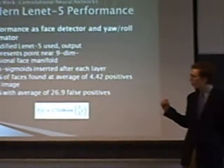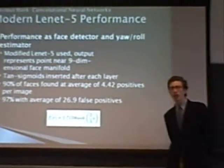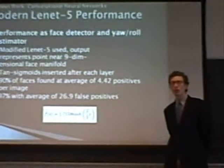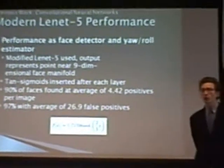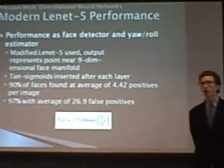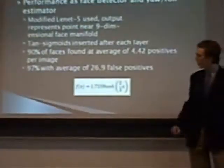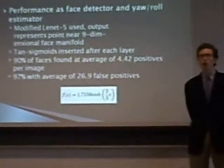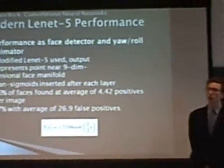One particular fact about convolutional neural networks is that because they take a large number of floating point operations to get from the input of the network all the way to the output, small values can grow exponentially through the network. So the output of every layer is passed through a tanh sigmoid, which limits any value larger than 1.719 or smaller than negative 1.719 to those bounds.